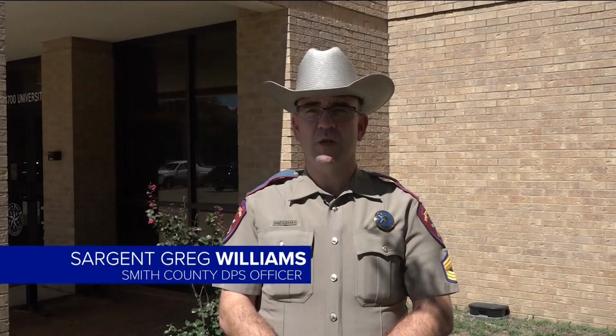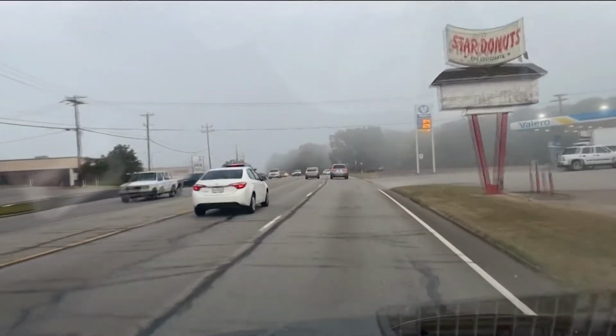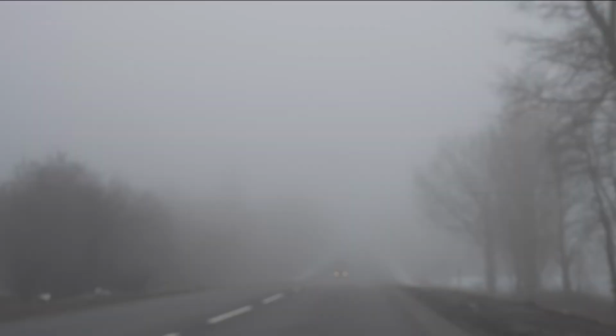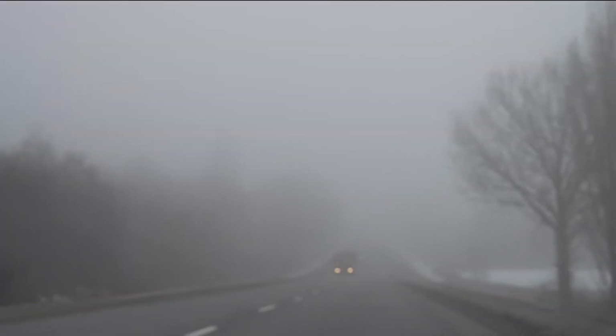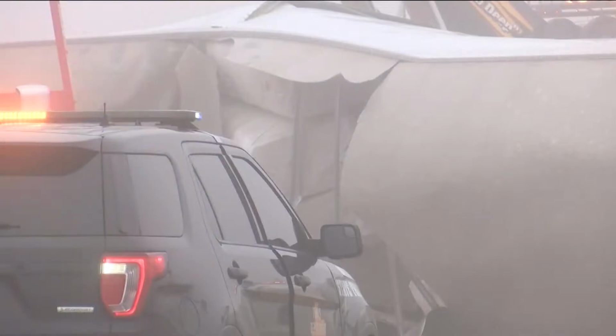Most of the time it is in our rural areas that we have most of our fog-related crashes just because of the lack of lighting. Obviously in a city, you've got a little bit more lighting, it makes it a little bit easier to see, but anytime that you get out of those bright lights and into more of a rural type setting, we do typically see more fog related crashes at those locations.